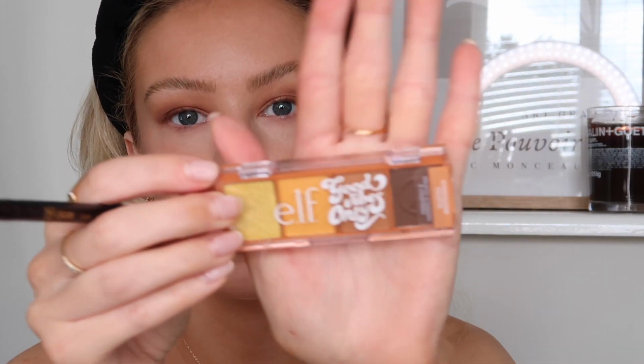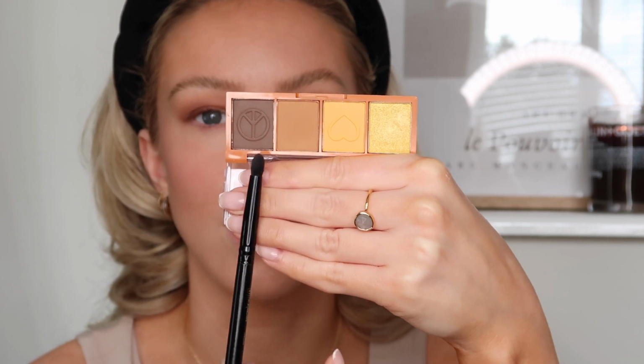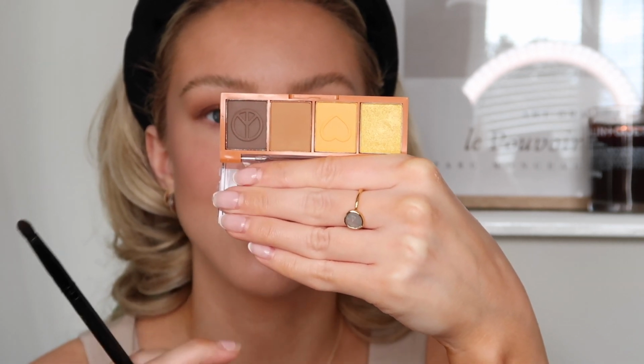I got this little e.l.f. palette the other day, and the colours in it are perfect. Not so much the bright yellow. This more tan shade here is similar to the eye pencil that I popped on, and then this one is great for liner or really smoking out the lash line. You know what, I'm going to use an e.l.f. brush as well to apply this. This came in a little set from this collection.